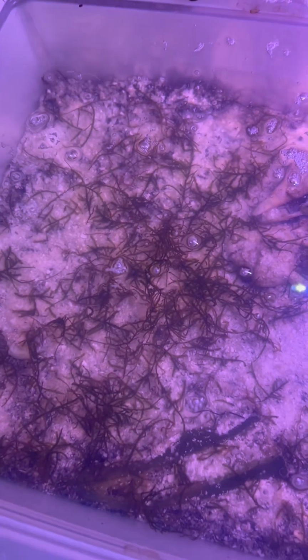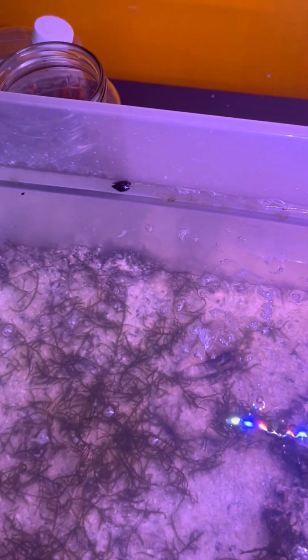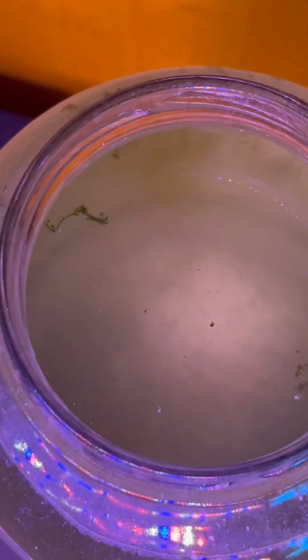Here's the bog aquarium, and it's full of Java moss. We have our 3, I'm guessing they're nerite snails, but I can't tell because they came to me as a little speck with the trumpet snail babies. I put 4 in here. I keep changing the water, but one's messed up.